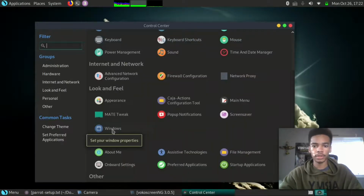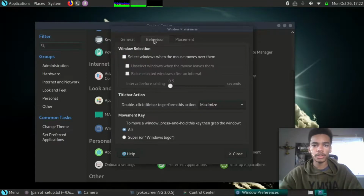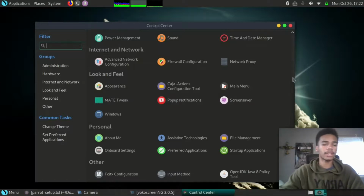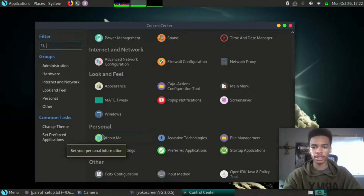All right, Windows. Did we do that already? Yeah, all right. Toolbar position right. Disable thumbnails in alt tab. So right now we're just going through the window preferences. I'm going quickly through these because they're not that important. I highly suggest customizing your setups when you get them, but you can do what you want. Have fun with it. Make it your own. That's one of the most beautiful things about Linux in general, is how much you can actually customize it.